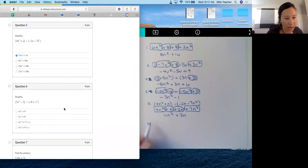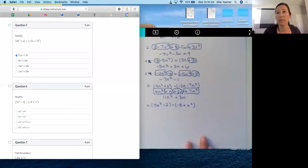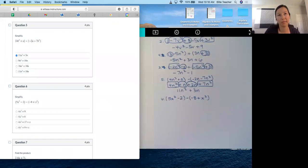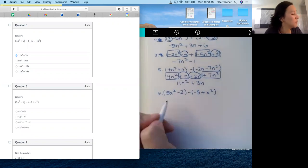All right, number 6, we are subtracting again. So we have 5x squared minus 2 minus negative 8 plus x squared. Let's see. Jaden, can you help me out on this one? What do I need to do first? Jaden, are you there? Okay, he must have stepped away. How about Kalani? Can you help me out on this one? What do I need to do first?